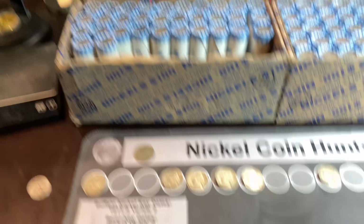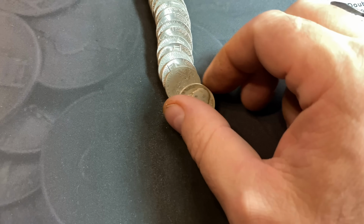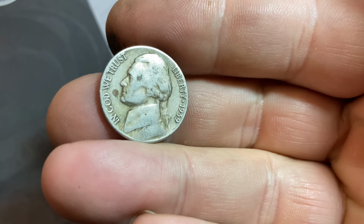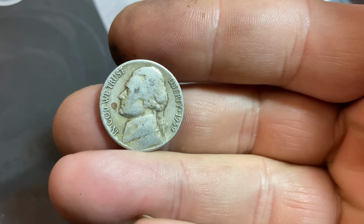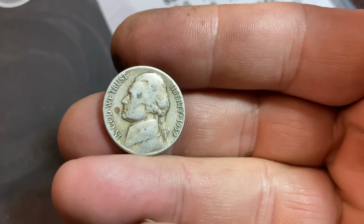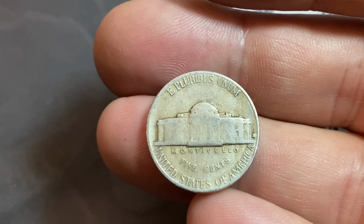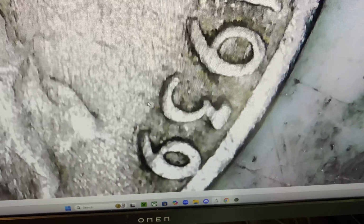18 rolls in. Roll number 24. We have a 1939 Jefferson nickel, second year issue. Heavily circulated. Of course, if it has a mint mark, it's a key date. But this one looks like it's going to be a 39P like I always find. Which mint is it? And it does have a mint mark. And I believe that's an S. It is. 1939 San Francisco.